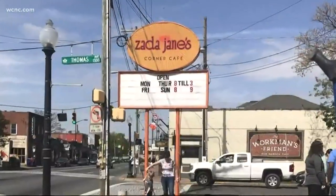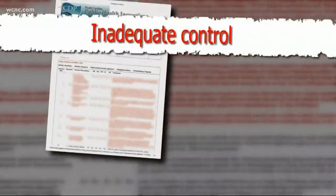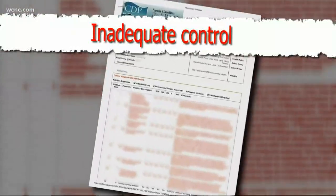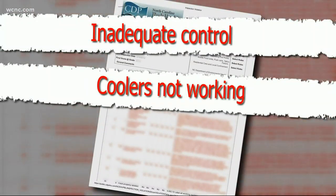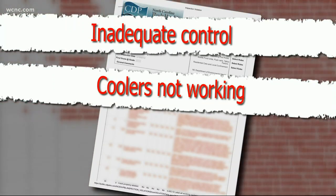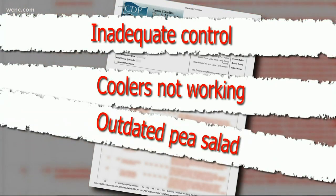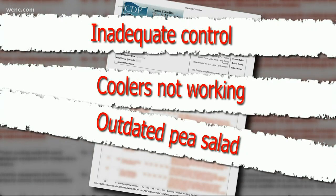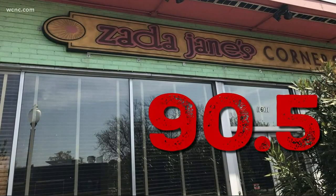First up this week, a popular hotspot called Zada Jane's, which is on Central. The inspector here noted an overall inadequate control over date marking, cold holding, and cooling procedures. In fact, their reach-in coolers weren't working well enough to keep the cold food cold, so everything in there had to be tossed out. Their black-eyed pea salad was 8 days old. Too old, so it was tossed out. Their grade here a 90.5. Still an A, but a low A.